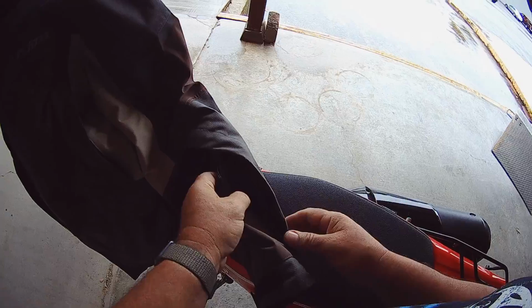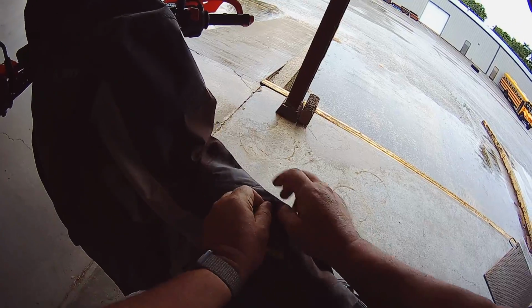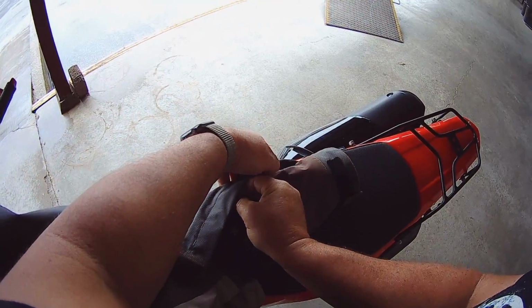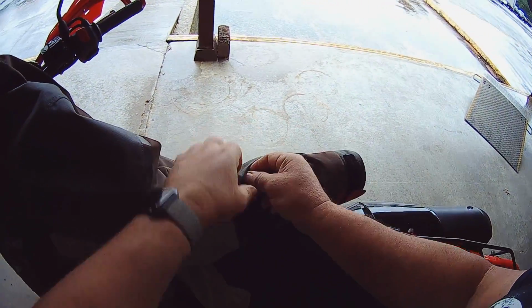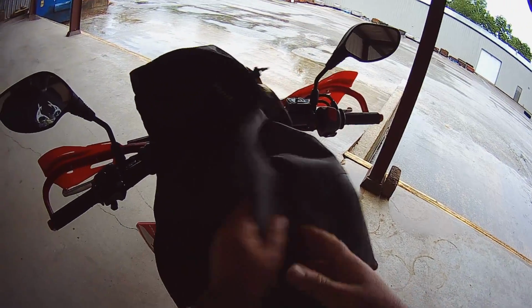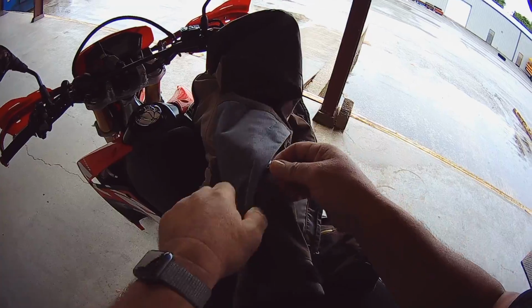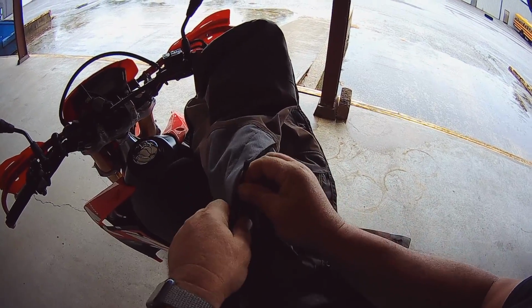I got the KLIM Carlsbad gear here, which I actually need to review while I'm doing it anyway. This is some awesome stuff. I've had it for 2 years. What I'm doing here is zipping up the vents on the sleeves. Otherwise, the rain will come pouring in through these vents. But it will keep you dry.